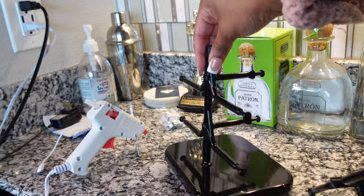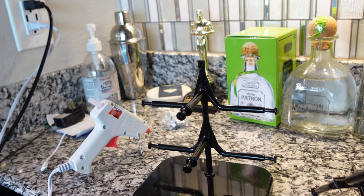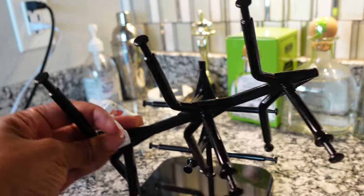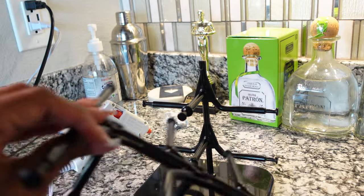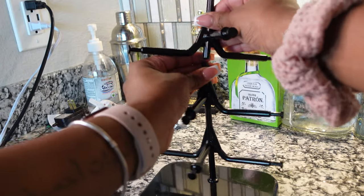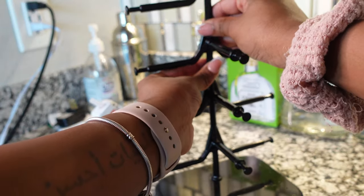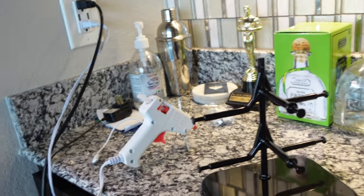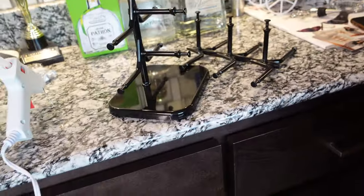Okay, if you guys remember, this was my sunglass holder in my last apartment. It broke. Got it from Shein. I think it came broken, honestly, but I still had to review it. So I just been hot gluing it back together because I don't have any super glue. Tried to tape it. Taping doesn't work, so I had to do hot glue.